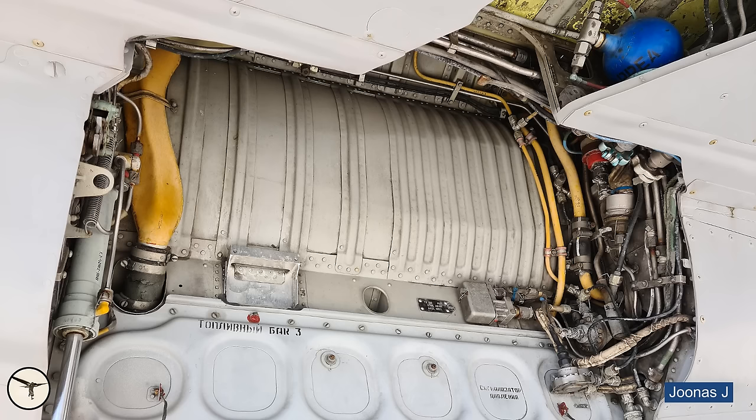When looking into the wheel well, you see many lines and cables. There are many pressure switches here. I assume they are placed here for ease of maintenance. And this is an electrical relay, by the way. Mikoyan-Gurevich is known for using yellow fuel lines. And this might be a ventilation duct from the fuel tanks.